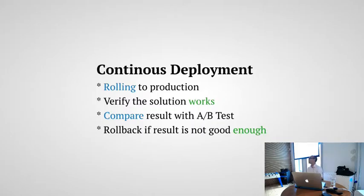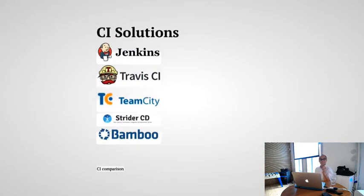How many of you are working in the CI area? No one, amazing. Do you mean like using CI or? Anyone using CI? Wow, that's good.